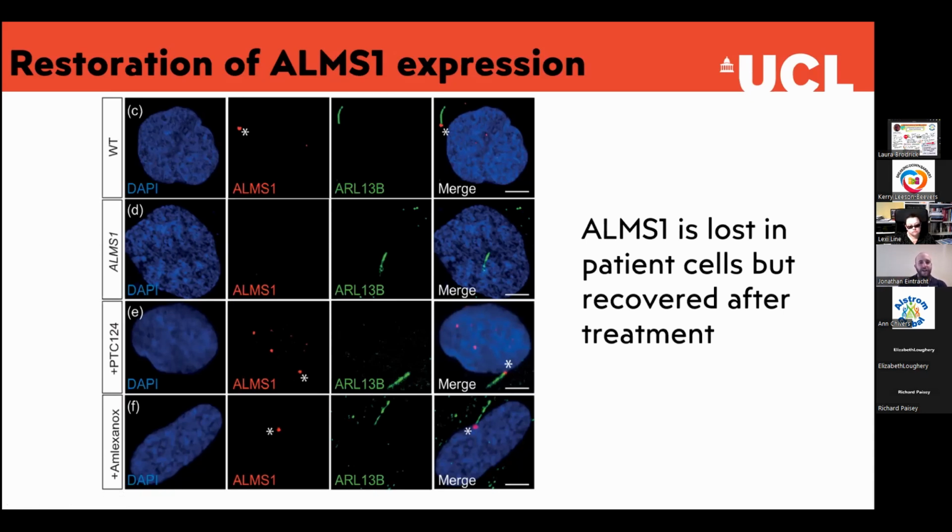But remarkably, we found that once we treated these patient cells with both drugs, both Ataluren, PTC124, and Amlexanox, this little red dot, the ALMS1 protein, returned to the base of the cilium. And this happened in roughly 40 to 50% of cells.